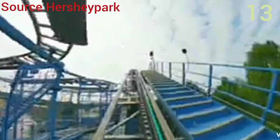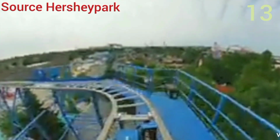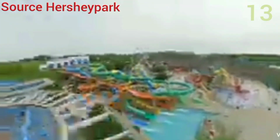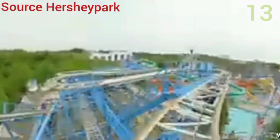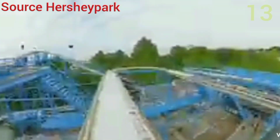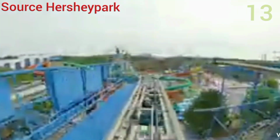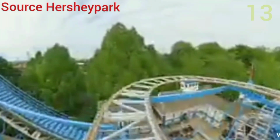Okay, number 13 is Wild Mouse. Again, this is another coaster where there's not really much to talk about, other than, of course, it's a Wild Mouse. This is a Mack Rides Wild Mouse. A lot of people do say this is one of the best Wild Mice, but I've only ridden two of them, so I couldn't tell you if it's a better one or not. So I guess, just moving on to the next coaster.